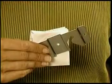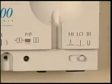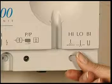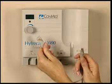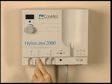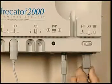Setting up and using your ConMed Hyfricator 2000 is easy. First, decide where to mount the unit, on the wall or on a portable stand. The wall mounting kit with assembly instructions is contained in your box. You can purchase the ConMed mobile stand separately from your local medical distributor. Next, slide the power mode selector switch on the right side of the unit to designate the mode: low, high, or bipolar. There are 2 plugs on the pencil. The larger one is inserted into the bottom of the unit. The smaller one is connected to the power terminal corresponding to the mode designated by the selector switch, in most cases low. Now plug the power cord into the wall.